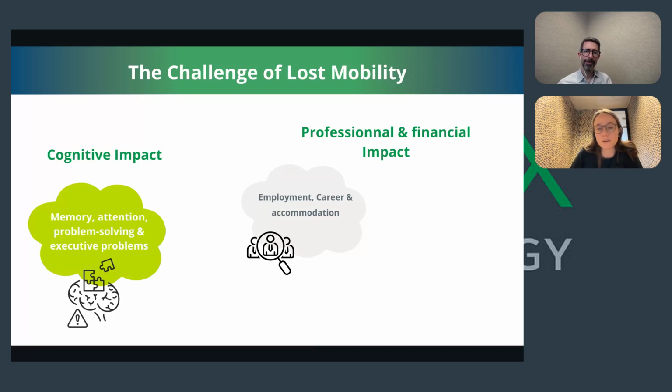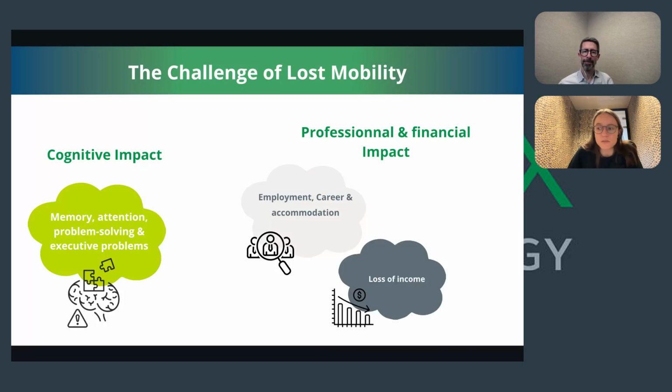So about career and accommodation, it's not always easy. Because of that, if you lose your job, or if your job is not able to make accommodations, then there is a loss of income. So there is financial precarity, especially if you're alone, not in a family or in a couple where another salary can help, it's really hard.